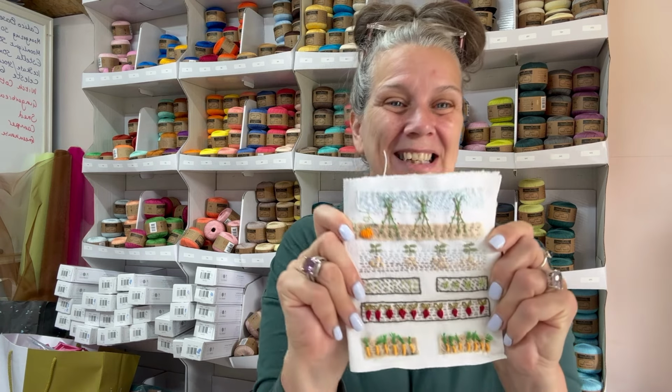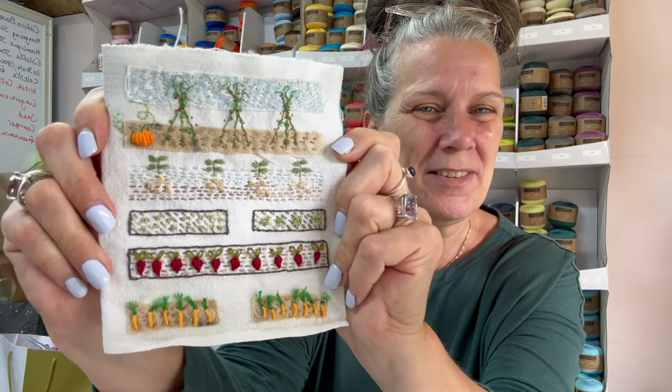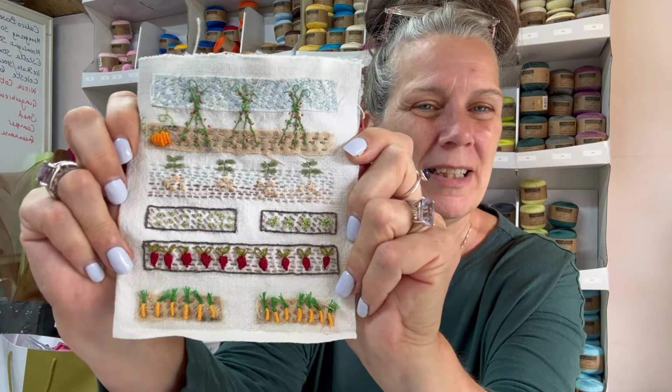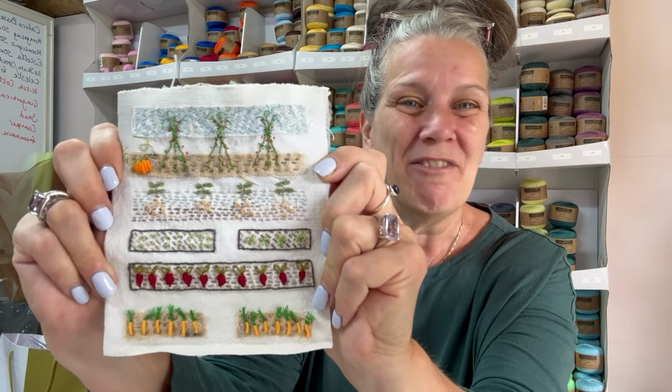But this week's Stitching Through the Garden Gate is one of my favourites so far, and it is our little veg patch. How cute is that? Look at that cute little pumpkin. I'll show you how to do all of this really easily in the video coming up.